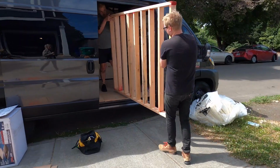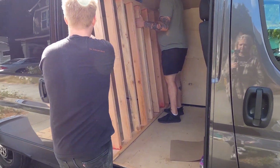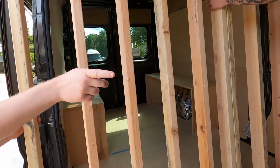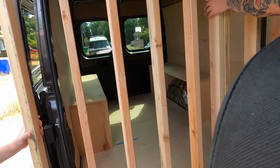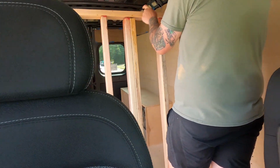We just finished the bed platform. Now we need to see if it fits in the van. So we haven't screwed down the plywood that goes on top, but we're gonna do that when it's in the van. So now we're gonna go see if the frame we made with the 2x4s will fit. Should we go out? So this is the cross beam in the back, right? Yes.